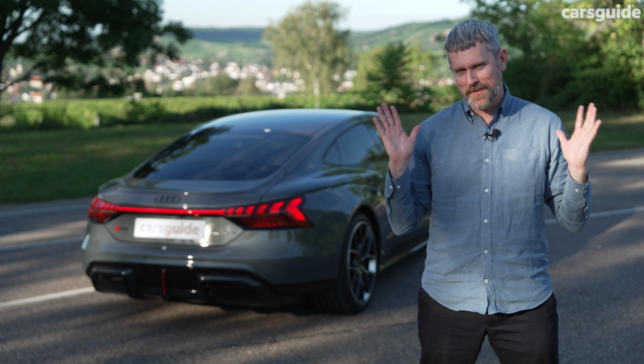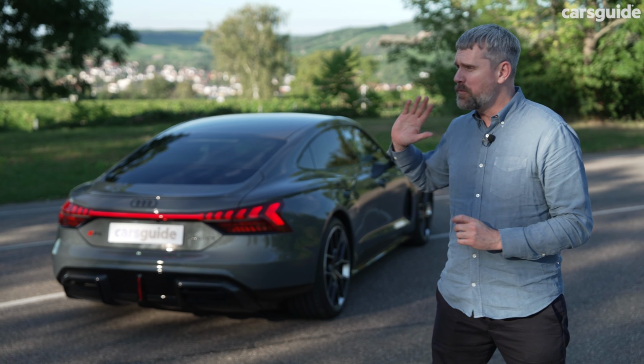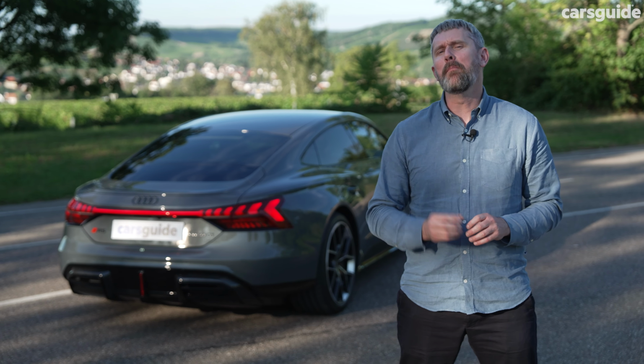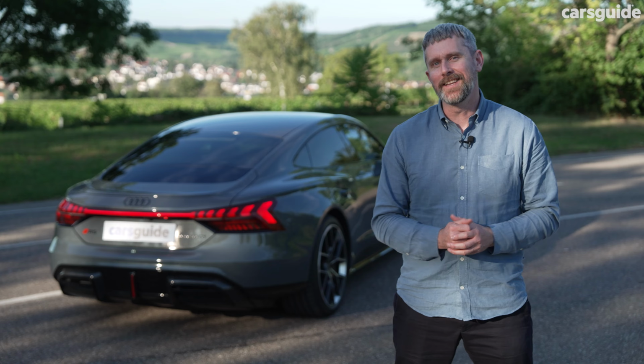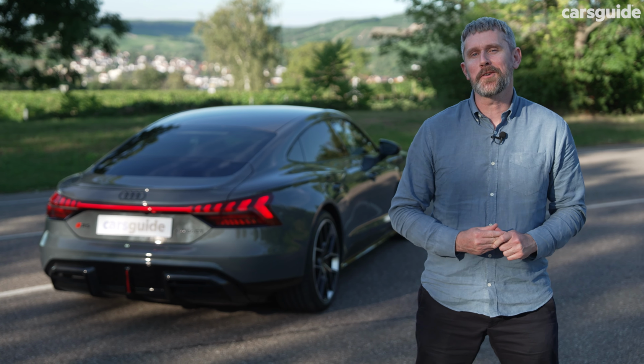There you have it. That's my review of the 2025 Audi e-tron GT. It remains a phenomenal car to drive, and the changes that Audi's made are meaningful, even though they might look a little bit subtle. For more on the Audi e-tron GT, head to carsguide.com.au.